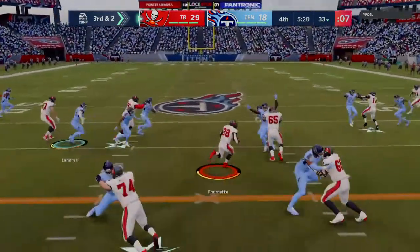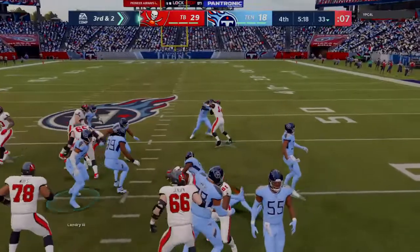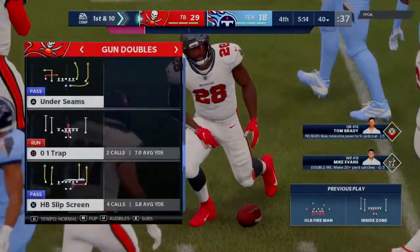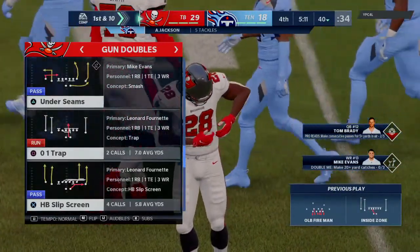Read. Again, it's Fournette. And he will have a first down here at about the 40. Call it a gain of 7, and it gets him a new set of downs.